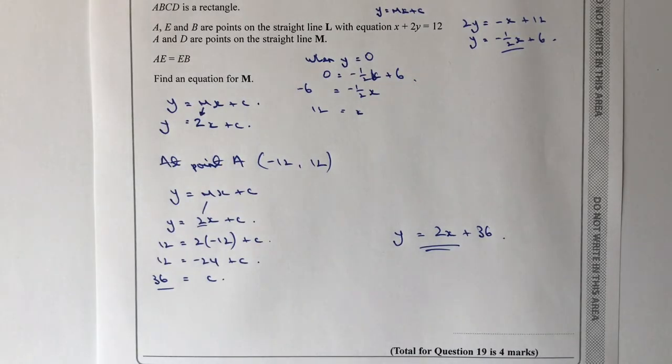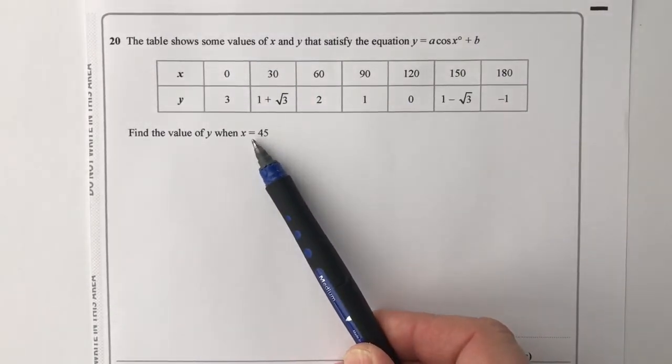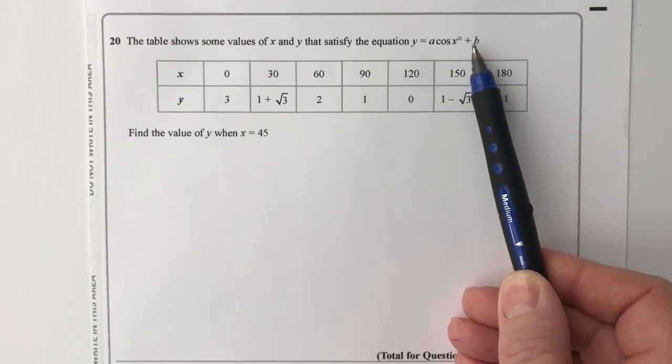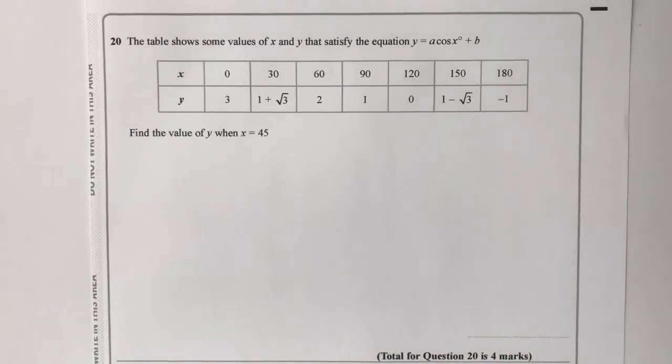Okay, let's move on to an equally tricky question, which is where we're actually going to look at question number 20. Okay, so on to question number 20, which is probably one of the more difficult questions on the paper because we're dealing with cosines and we're being asked to work out the value of y when x equals 45. But it also means we're going to work out the value of A and the value of B, and we need to also know the cosine values for some of the x values here.